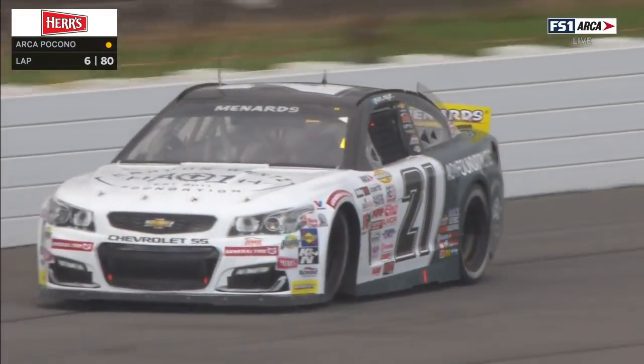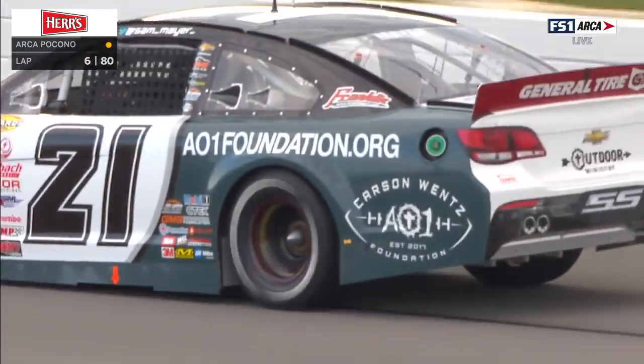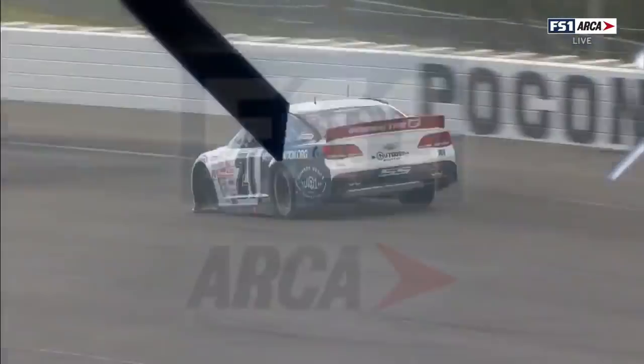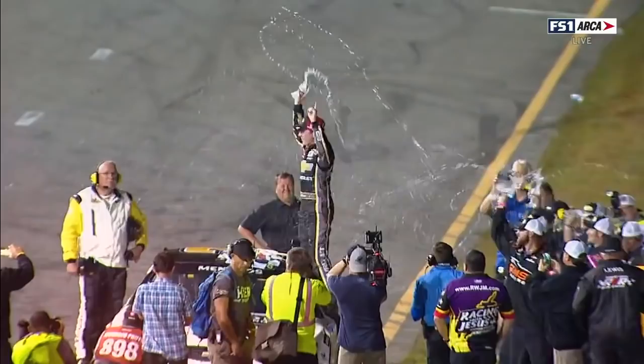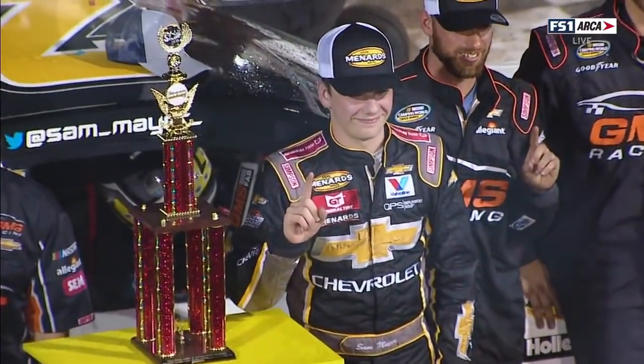Of course, Sam Mayer is a rising star. We already talked about some of his big moments in 2020, fresh off the heels of Daytona. We went to New Smyrna with the East Series, and guess who won? Guess who he raced with? Yeah, there's Derek Griffith right there, that 2 car who actually dominated that race before finishing 2nd, but Sam ended up in victory lane.